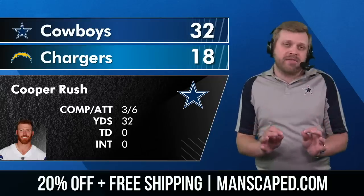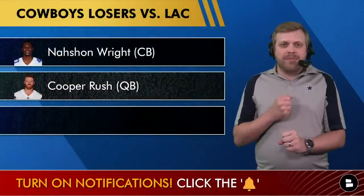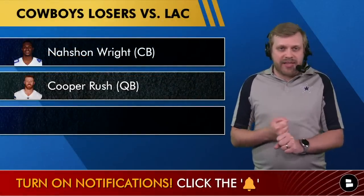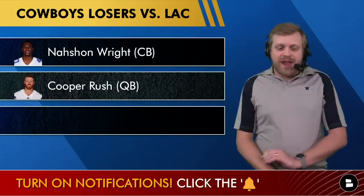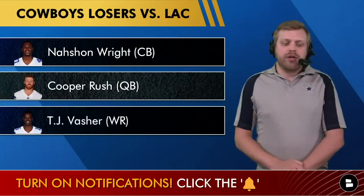I know he beat the Vikings. I'm still not sure how. But the physical limitations are very clear for Cooper Rush. That is a problem in terms of the upside he brings as a backup quarterback. One more loser. How about TJ Vasher?